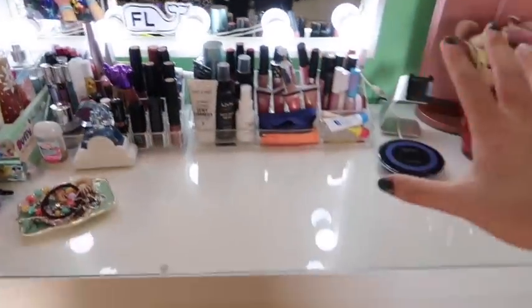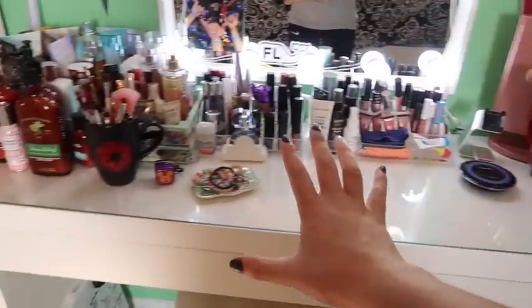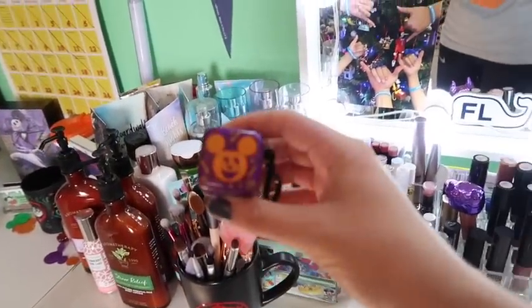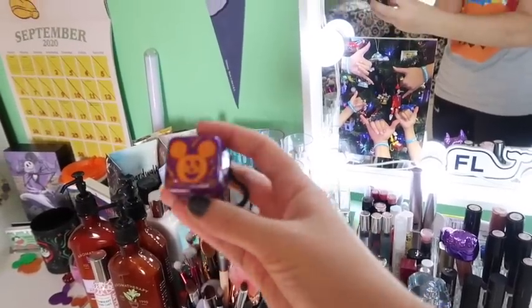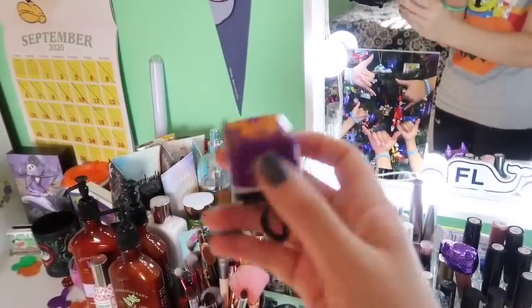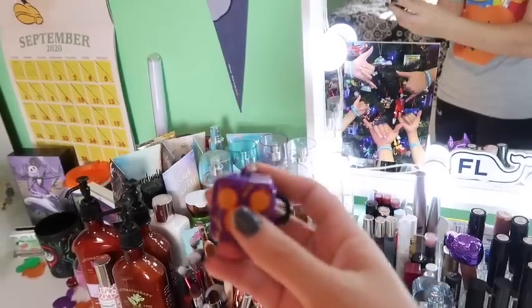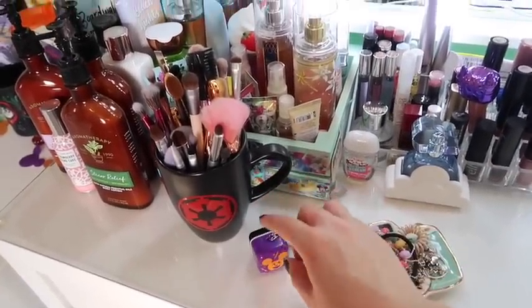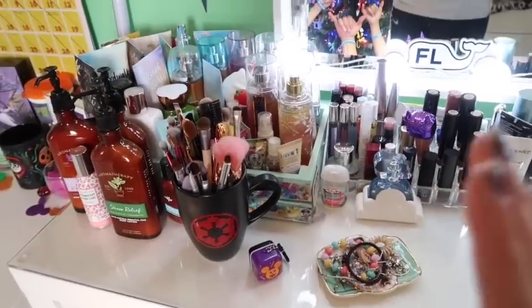And then here we just have my normal desk makeup area. I did want to show you, I picked up this little lip gloss from Walgreens, and it's a little Mickey Mouse pumpkin, and you guys will get to see more of this and other Halloween items in my upcoming Walgreens toy hunt, because there are actually a lot of items there.